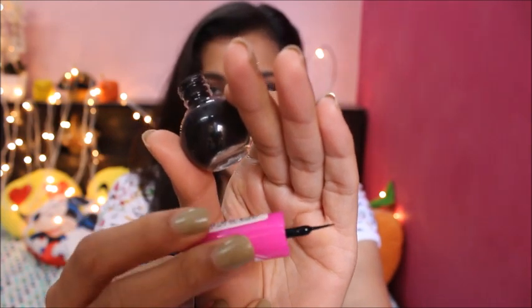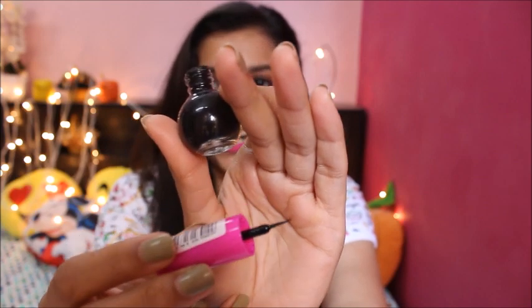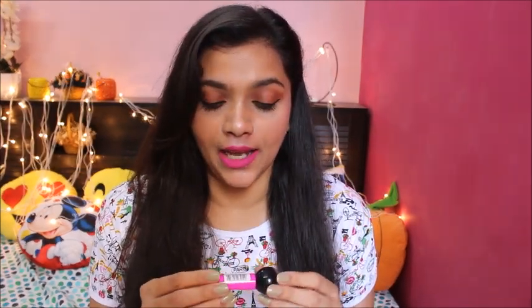Even this is a blackest black liner and it is really good quality, and they have mentioned the shelf life of this eyeliner here at the top. It says 24 months and this is for 5 ml for 85 rupees.